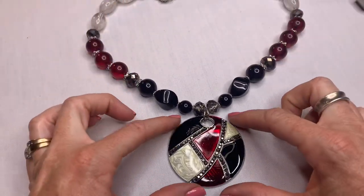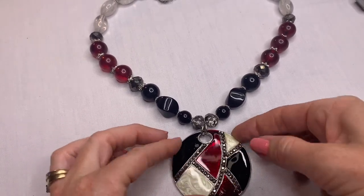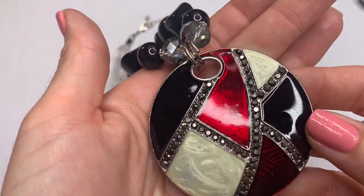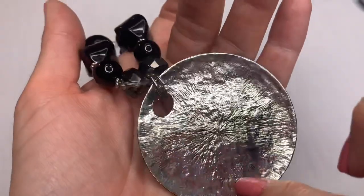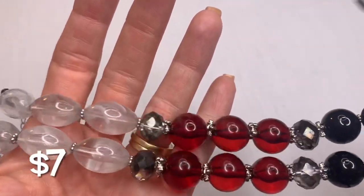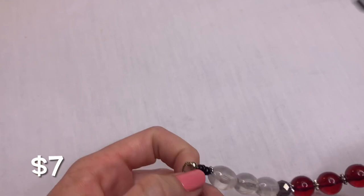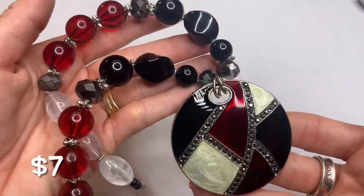Acrylic beads, a chunky enamel pendant with some, it looks like marcasites. No brands. Good condition. Looks very 80s, 90s to me.